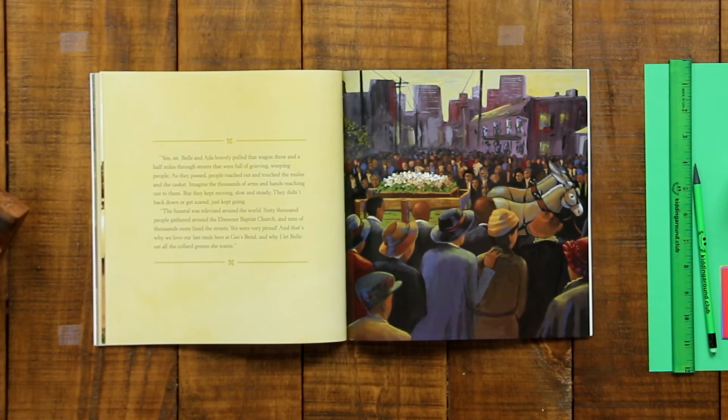Yes, sir. Belle and Ada bravely pulled that wagon 3.5 miles through streets that were full of grieving, weeping people. As they passed, people reached out and touched the mules and the casket. Imagine the thousands of arms and hands reaching out to them, but they kept moving, slow and steady. They didn't back down or get scared, just kept going. The funeral was televised around the world. 60,000 people gathered around the Ebenezer Baptist Church, and tens of thousands more lined the streets.